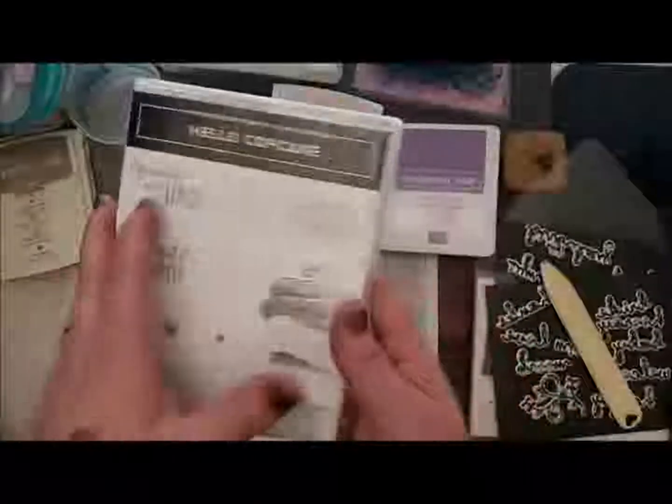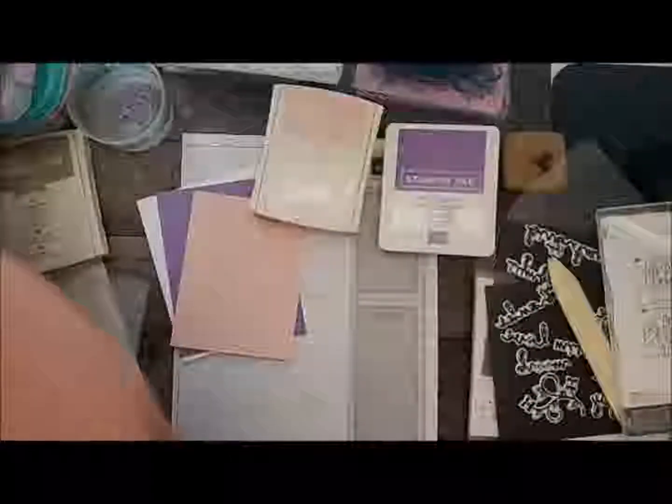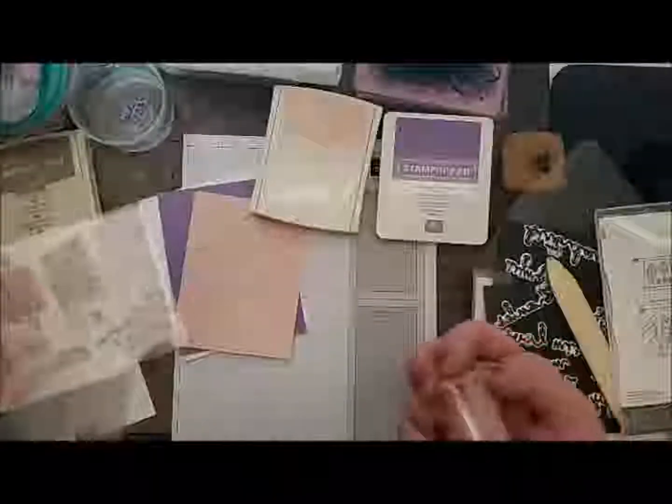Okay, so the Hello Cupcake is a fantastic set. The images are just fabulous. I love them. Okay, so I'm going to go ahead and use, I think this is the C block. Does it say on there? Yep, my C block.